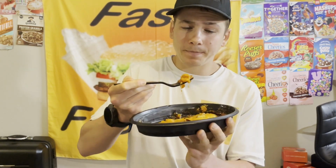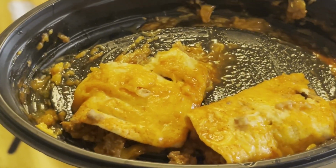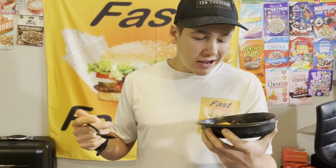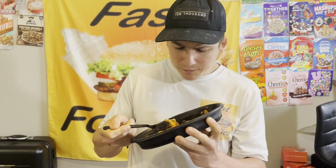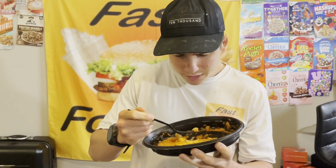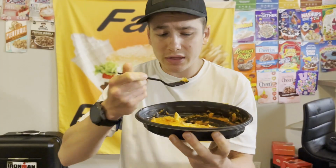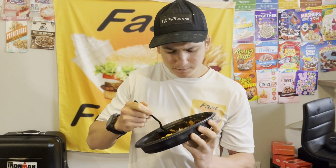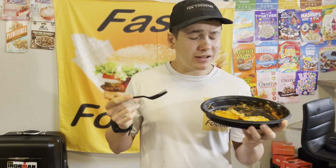Get another bite. The flavors going on here, you get some nice seasoning in the ground beef. I'm not too sure what they use. Is that onion? Oh, there is. So there are some veggies. That is a little onion right there, and that adds a nice little change in texture. All the flavors kind of complement each other.